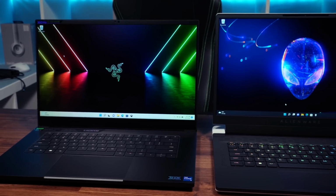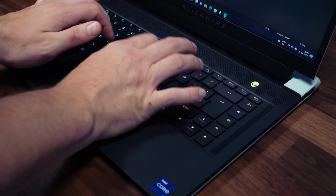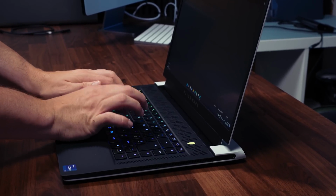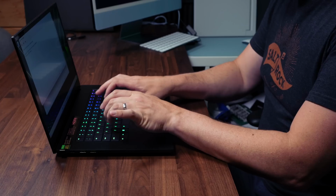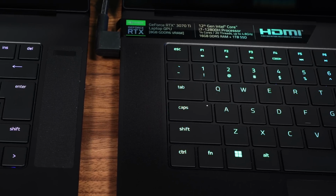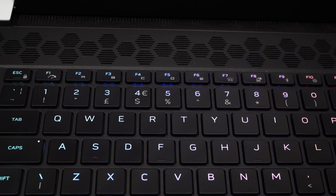Now, moving up to the keyboards, and there are positives to both of these brands' keyboards. The Alienware has by far the best typing experience of these two machines, and in fact, I'd go as far as to say that Alienware have the best typing keyboards of any gaming laptop out there. But the Razer Blade does have a slightly improved keyboard this year, and it does have a better layout than the Alienware. And also, if you've bought the USA version, your secondary functions are backlit on the Razer Blade 15, whereas none of the Alienwares have the secondary functions backlit. And that's a real shame. Alienware did used to offer that.